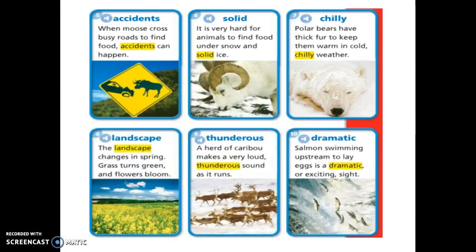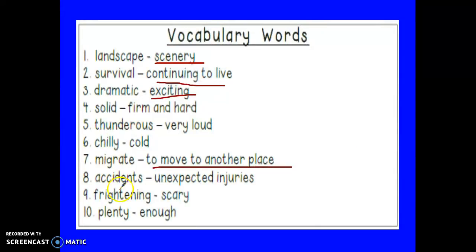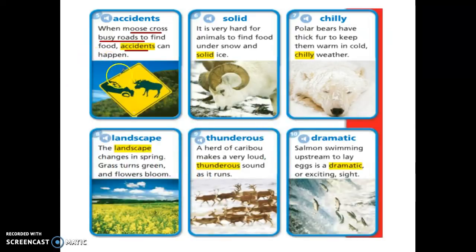Okay? Accidents. When moose cross busy roads to find food, accidents can happen. So you have to think a little bit about background knowledge here. If a moose is crossing a busy road, okay, what could happen? Something bad could happen, right? Car crashes, the moose getting hurt by the vehicles passing by. So accidents would mean something like something bad happening. Unexpected injury. So think about the moose. You may get unexpected injury when he's crossing a busy road.